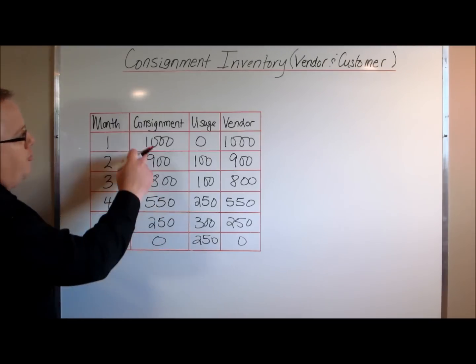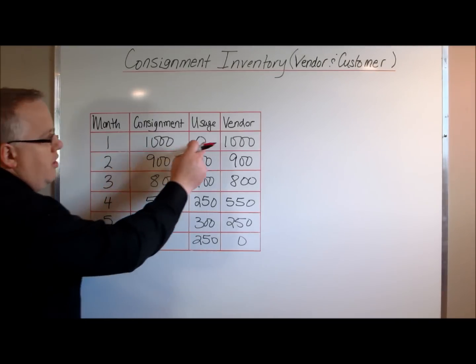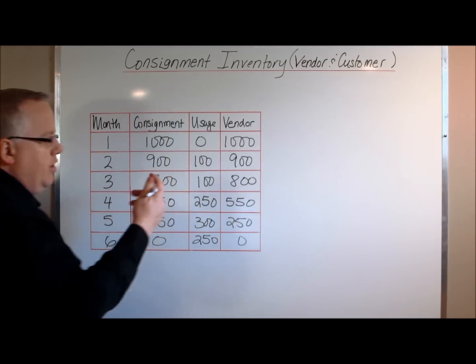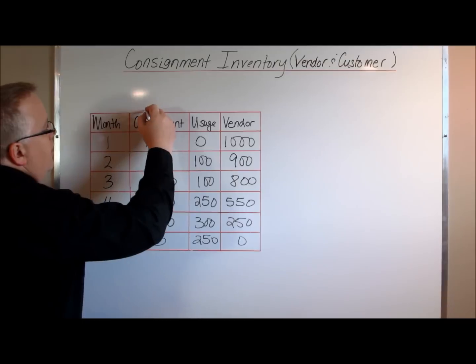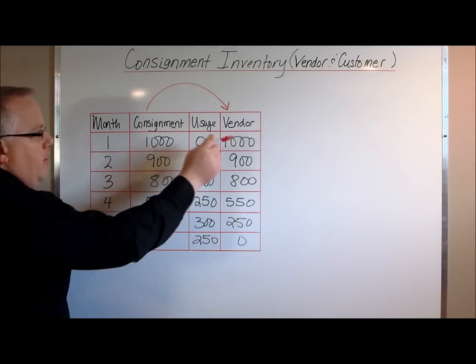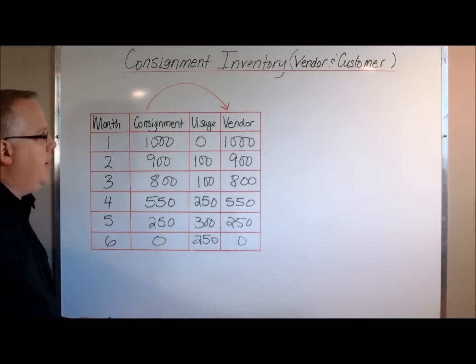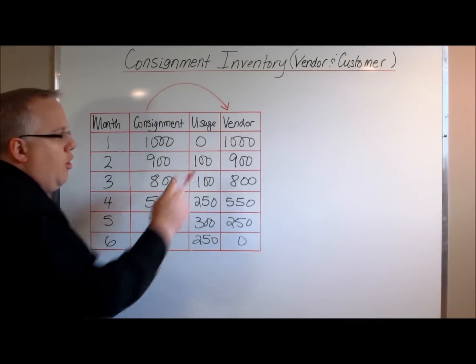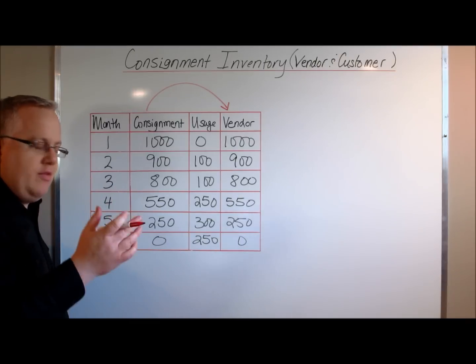So in this case, in the first month, you ship 1,000 units. Your customer doesn't use any of the 1,000 units. That means you still own them. And this is an important point here. The items that remain on consignment are essentially owned by you as the vendor, okay? So in the first month, your customer didn't use any. That means you still own the total amount of inventory of 1,000 units.